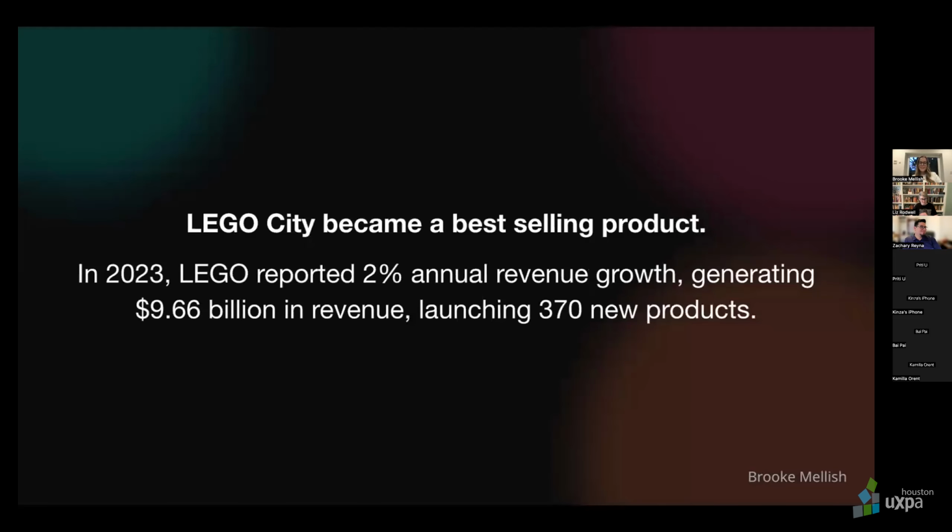So in summary, Lego City became a best-selling product, and in 2023, Lego reported 2% annual revenue growth, generating $9.66 billion in revenue, launching 370 new products. Now, if they hadn't done user research, this would probably be a very different story today. We probably wouldn't even be talking about it. So I think this is really, really critical, and it's a great story of why we should be doing research and why it matters to business success.